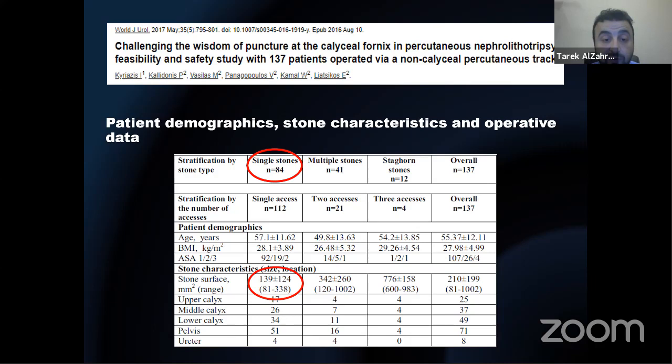I noticed that most of these stones are single stones, and our colleagues in the next session after us might argue that this could be managed by a mini PCNL or by a URS or something like that. But this is the diversity of the stones that they had in their studies. In some centers around the world, PCNL is much easier and much cheaper than URS, and that's the way they go. And when you're experienced, you do what you feel most comfortable with.